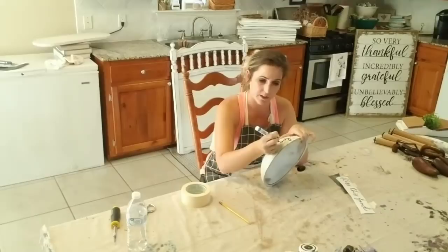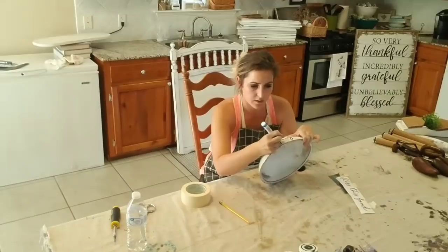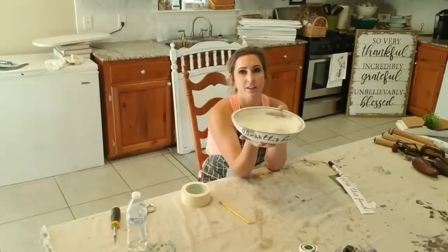This is also very relaxing for me when I can just sit and paint. All right, this bowl is still in. Bless this food. Cute. How cute would this be with some little, it could be a centerpiece, I think, or you could put some fruit or something in it.